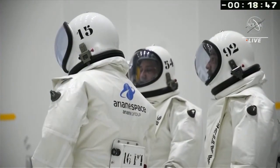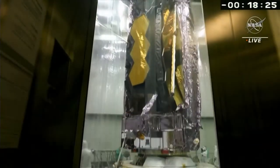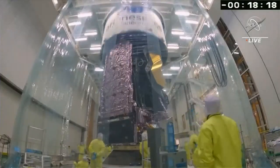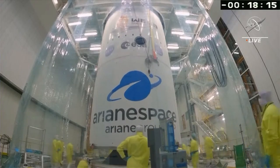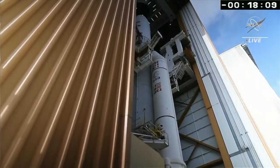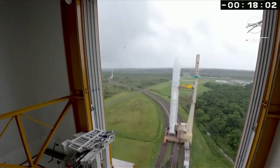And then fueling started, and of course, the teams had to wear special suits because that's a dangerous job. And then it was placed all the way on top of the Ariane 5 rocket. It was encapsulated inside the fairing and sealed. And then it was rolled out to the launch pad 2 days ago, from the vehicle assembly building to the pad along very special rails.